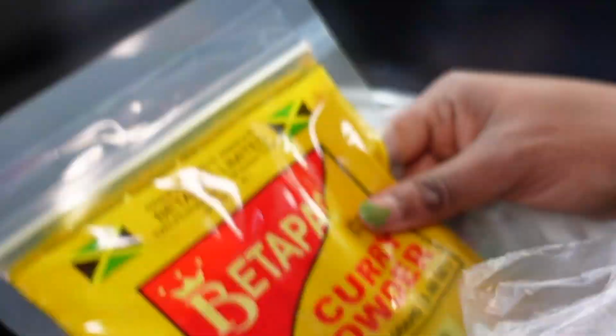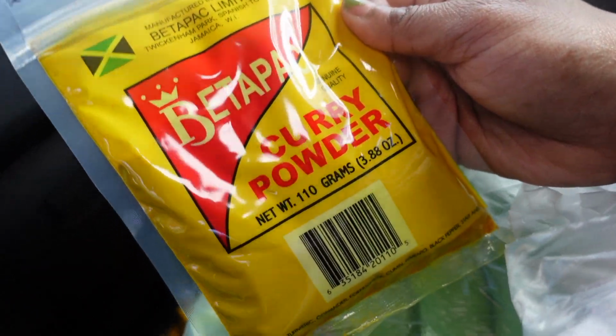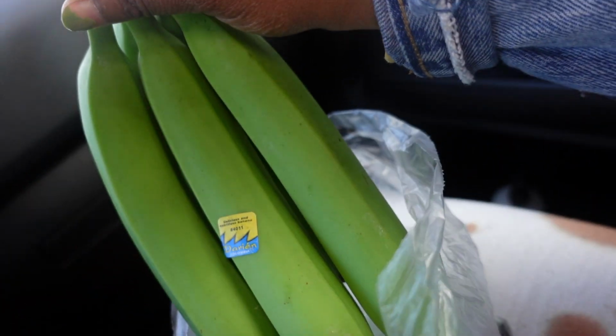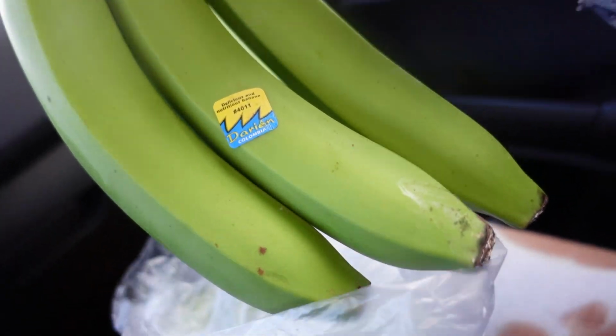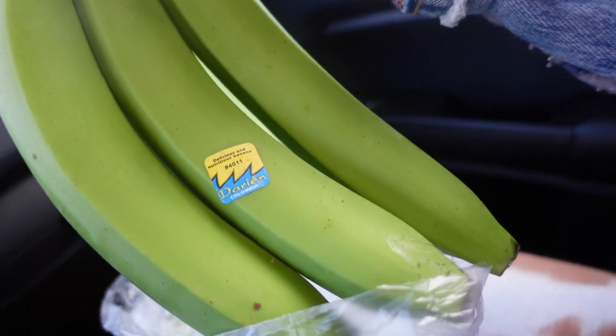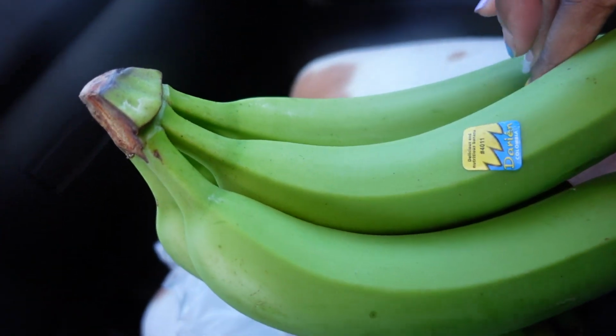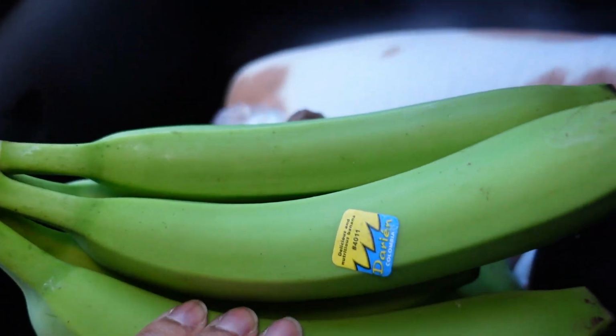So, wow. What I picked up was, listen, curry powder. Listen, this is Jamaica. This is some of the best powder. All right, so I got that. And then I got my bananas, my green bananas. My cooking bananas. They better have seasoned them. Delicious. I believe these are the ones because it says Darien and then it says Columbia on it. So I got two bunches of those. I hope these are the ones because all I knew was green bananas, cooking bananas. But, all right, y'all.